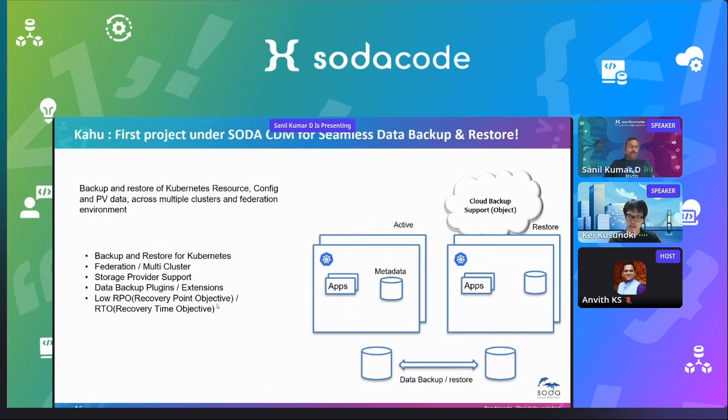Of course, it should support other container platforms, and we plan to support federation or multi-cluster scenarios. Another key point which we are bringing, like I mentioned on heterogeneous storage, is storage provider support, something like CSI plus extension for data management. Even if CSI doesn't support certain features, storage plugins can be written on top of the storage provider framework in Kahu, so that you can easily extend and coexist CSI features and the extra features to manage your data backup and restore. Of course, we will definitely focus on low RPO and RTO, like any other backup solutions.